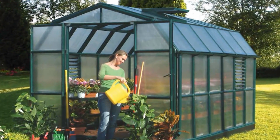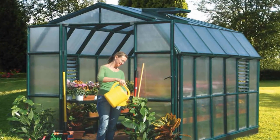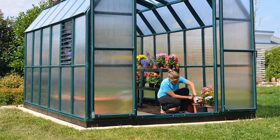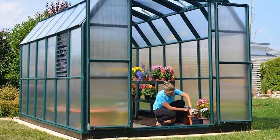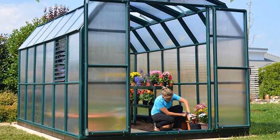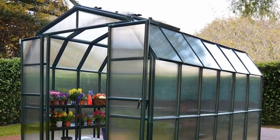The polycarbonate semi-translucent twin wall panels guarantee high impact resistance and optimum light diffusion. It's made possible by engineering a 4 mm thickness on the roof and 6 mm thickness on the sides. You also have the option to choose between opaque or clear glass panels. Completing the elegant features of the Rion Prestige 2 greenhouse are its double-hinged latch French doors.